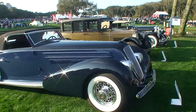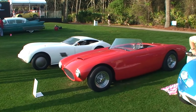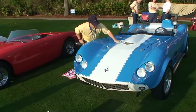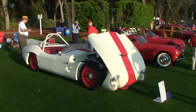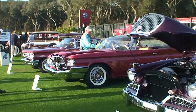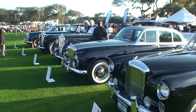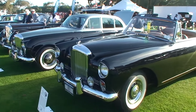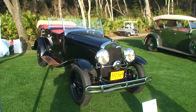These are Duesenbergs. This category is forgotten fiberglass. Sports cars of the early American era of sports cars. The biggies of Detroit. Bentleys. This is an American Ford, commissioned by Edsel Ford.